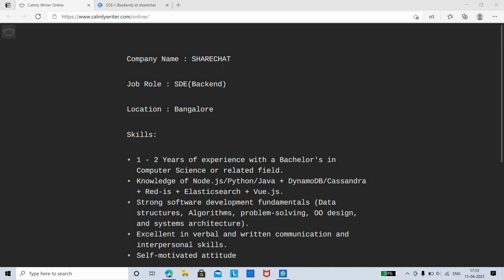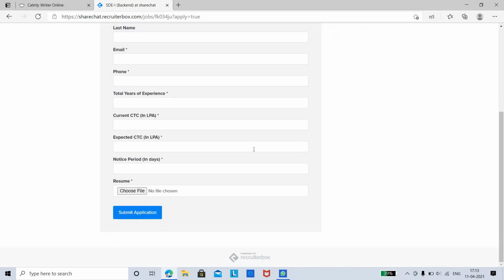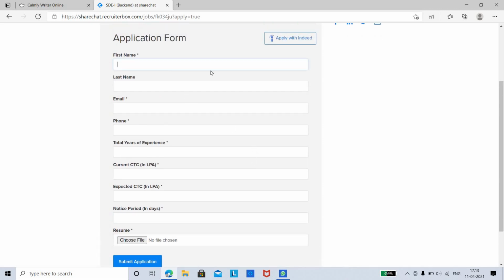So the company name is Sharechat, the job role is software development engineering, and the location is Bangalore. And we shall quickly see how the application form looks. The application form is very simple. You need to mention your first name, last name, email address, phone number, as well as the years of experience. If you do not have any years of experience, you can mention 0.